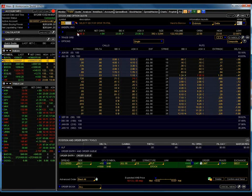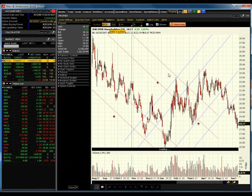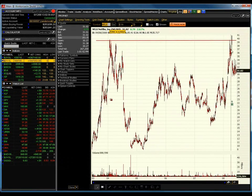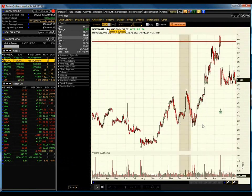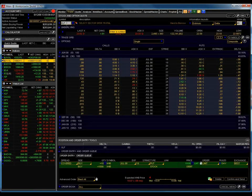Let's take a look at a stock that has been going up recently, just as an example. Let's take a look at Netflix. Netflix has had a pretty good run. It dropped off a little bit, but it's starting to kind of stabilize here in this area. Let's say I had a really good idea that Netflix was going to increase in price here. Let's take a look at the volatility for Netflix.